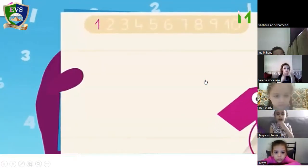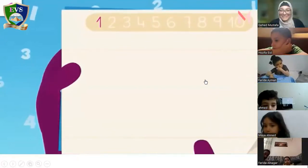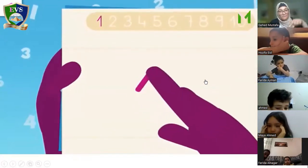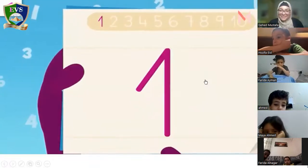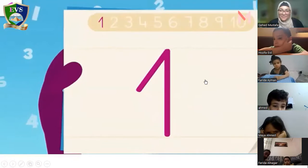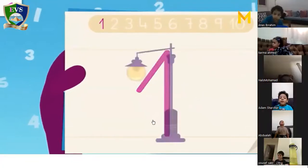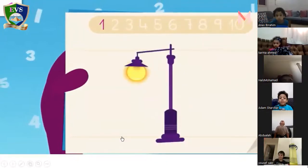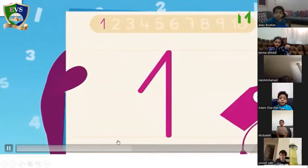Did you know that number one is super easy to write? Pay attention. We start right there, and we go all the way up here. Now we trace down to this point. That's it. You've just traced number one. That was easy, wasn't it? Look, yeah. I look like a street lamp. Try it at home. using some paper and a pencil.